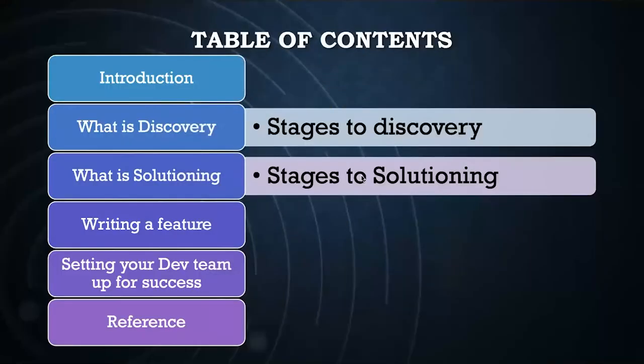I'll be providing an introduction of myself, what is discovery, the stages to it, what is solutioning, and the stages to solutioning, writing up a feature and the best practices for it, setting your team for success, and then finally, reference and closing.